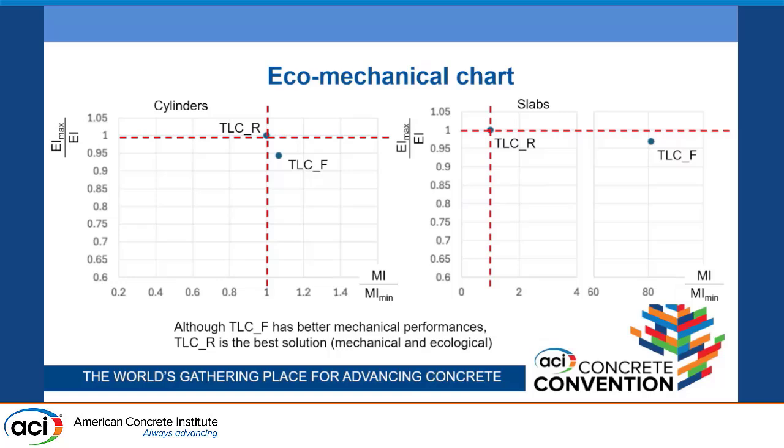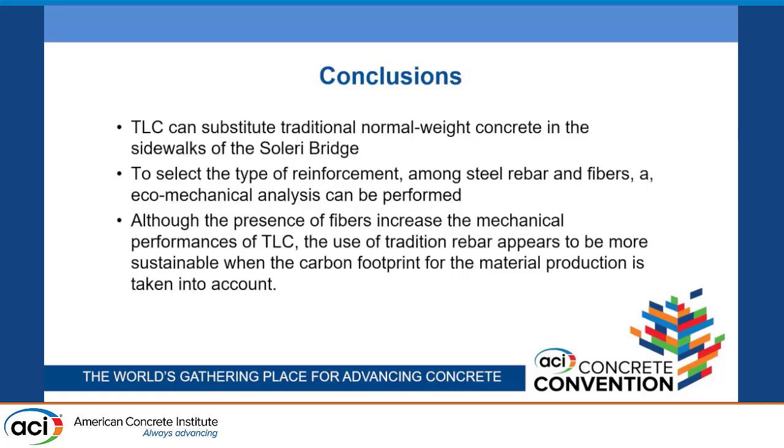So the next step of this work, this is an ongoing work, so we are at the first step of the analysis, is to tailor a new lightweight concrete with fibers in order to shift this point in the third sector. So I conclude, so we can use this traditional lightweight concrete in substitution of the normal concrete in the bridge, in the slabs of this bridge. But at the moment, we have to define a better situation in which, in addition to the lightweight concrete, we can also add the fiber reinforced concrete and eliminate also the traditional rebar.